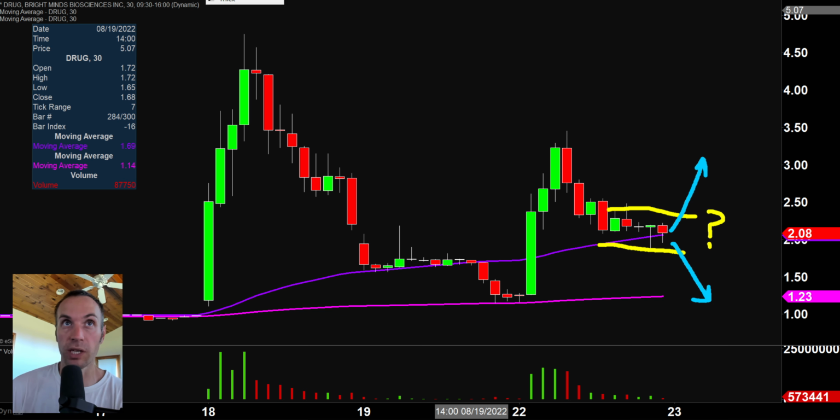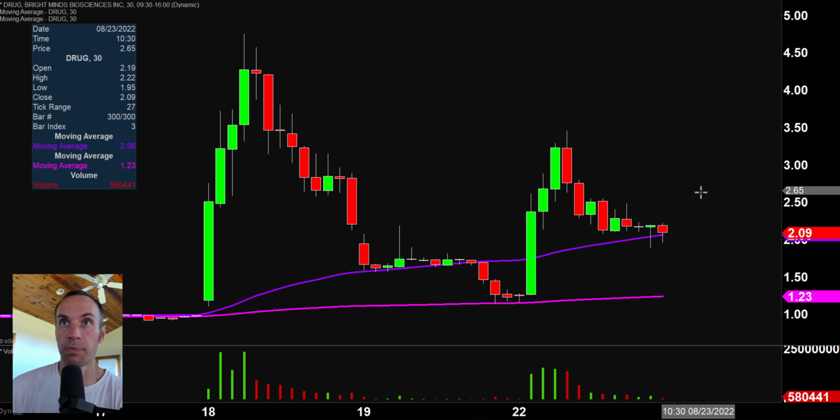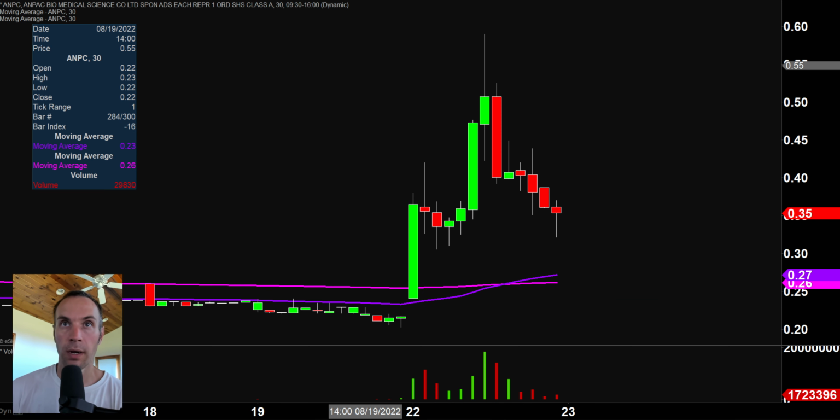But again, that is a two-sided coin because, well, maybe it is a healthy consolidation and all of a sudden the price decides to continue on up. So if you like to play this price range down below $5, then certainly a very intriguing situation to keep an eye on for Tuesday. Next one, ANPC, for you penny stock players out there.